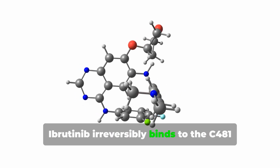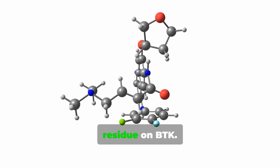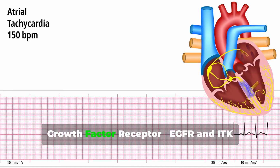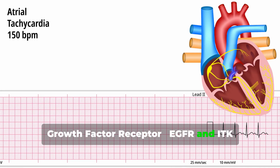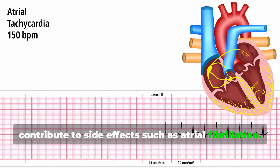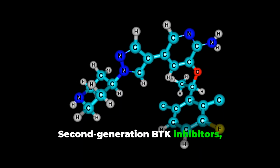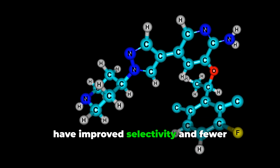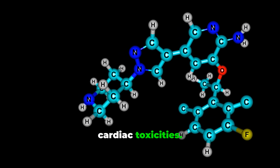Ibrutinib irreversibly binds to the C481 residue on BTK. However, its off-target effects on epidermal growth factor receptor, EGFR, and ITK contribute to side effects such as atrial fibrillation. Second-generation BTK inhibitors, such as Acalabrutinib and Zanubrutinib, have improved selectivity and fewer cardiac toxicities.